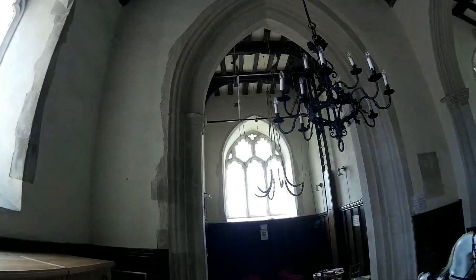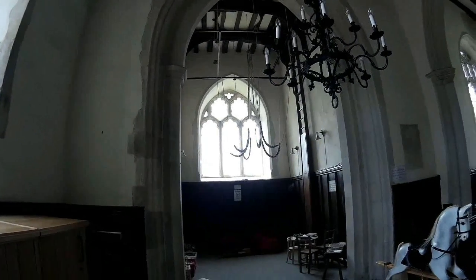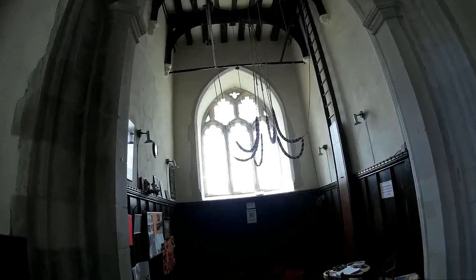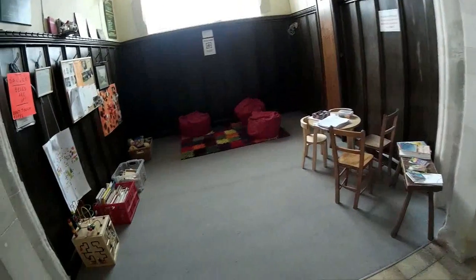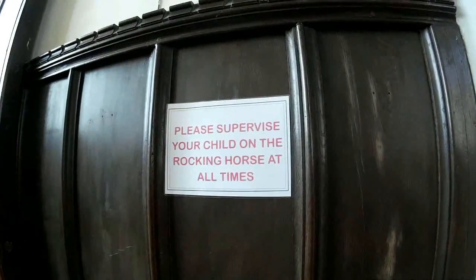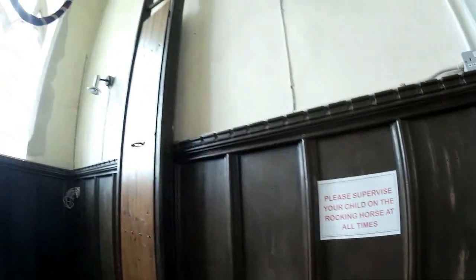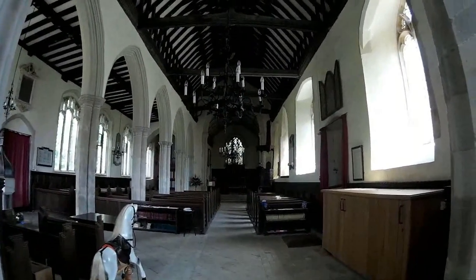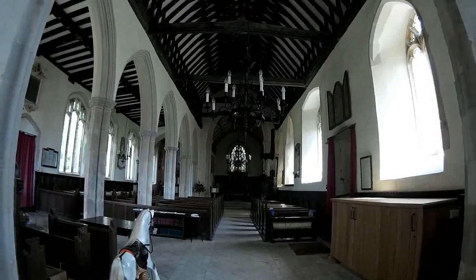Now this is the part that's in line with the tower. So this is the tower. And there's the bell pulls. So the area under here for children. Isn't that nice? A big wooden dado going round. Steps that go up. Lovely bell pulls. Get very tempted to pull one sometimes. So we stand here, we're underneath the tower now, and we're looking down to the altar.